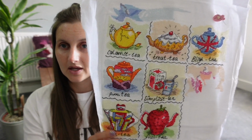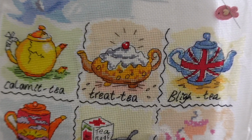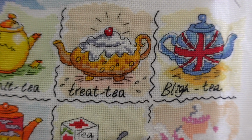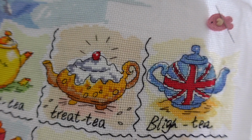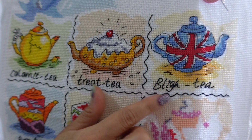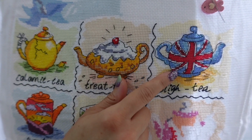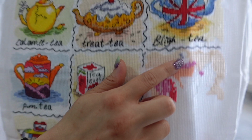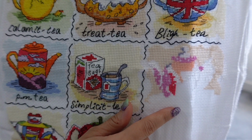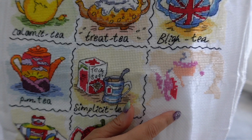Compared to last time you saw it, I have finished the treaty teapot. So I believe that last time you saw it, this was partially done. That treaty teapot is now completed, and I have started and finished this blighty teapot in the first couple of weeks of June. So finished this one, started and finished this one. I've moved on to this teapot, which is the flirty teapot.